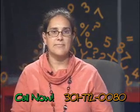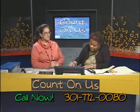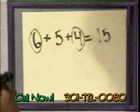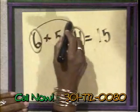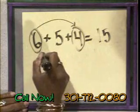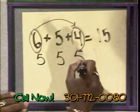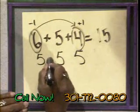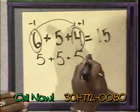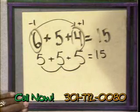You know what? And you're absolutely correct. I saw it a different way. Okay. The way I saw it is, let me just do this. I'll leave those 2 circled. I took 1 away from the 6 and put it with the 4, which made that 6 a 5. And I pulled this 5 down, and this became 5 because the one that I took away from here, I added here. Wow. So I know that 5 plus 5 plus 5 is 15 because I can skip count. 5, 10, 15. Wow, I didn't see it that way.